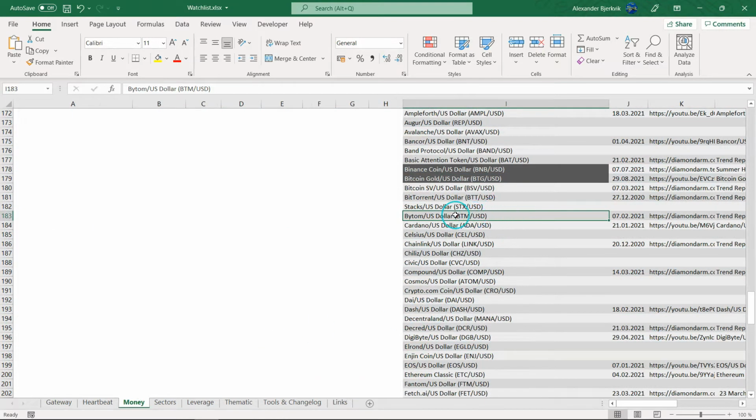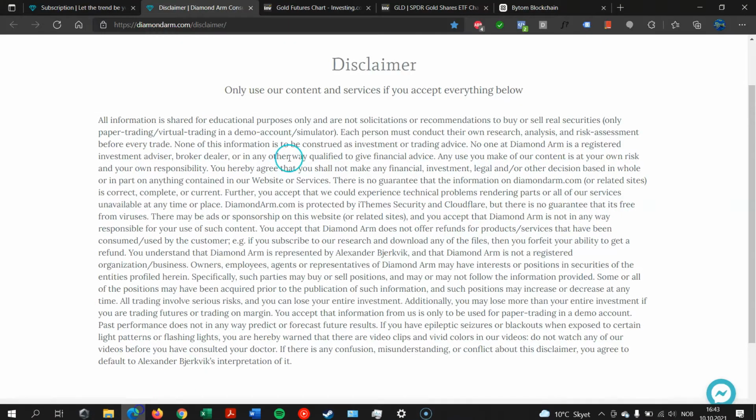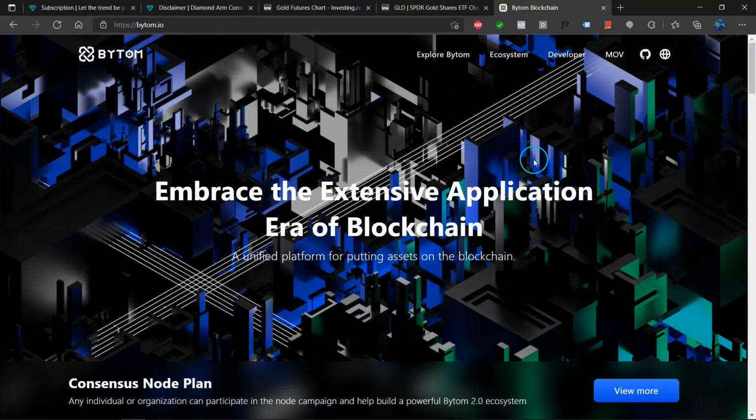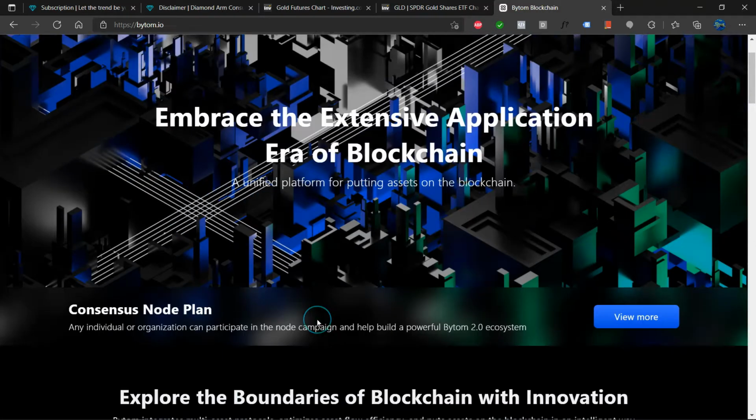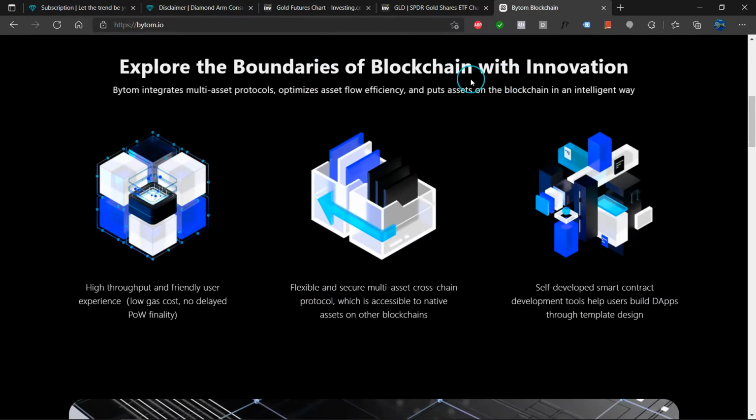So here is the pair, BTM/USD. Okay, let's quickly look at their website. Embrace the extensive application era of blockchain, a unified platform for putting assets on the blockchain. Explore the boundaries of blockchain with innovation. Bytom integrates multi-asset protocols, optimizes asset flow efficiency, and puts assets on the blockchain in an intelligent way.